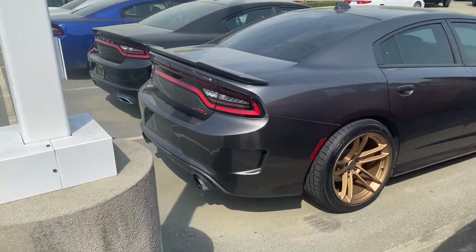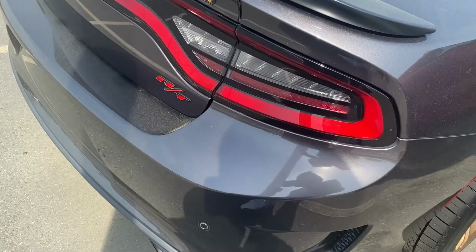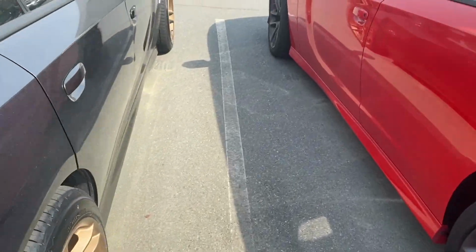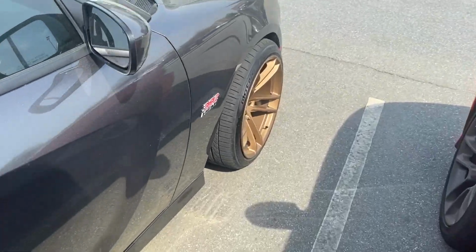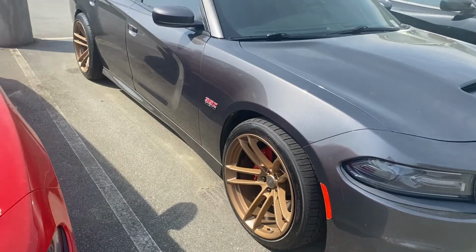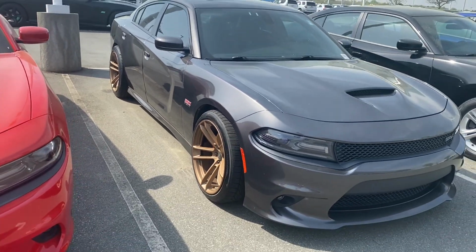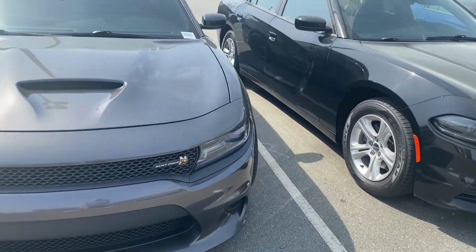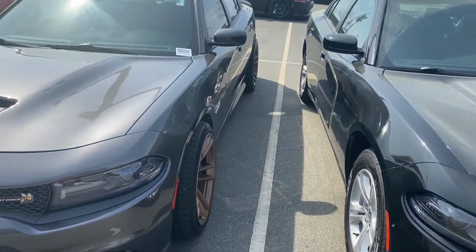That's an RT. What? Hold on, bro. RT Scat Pack. It is 6.4? Oh, it is a 392. Maybe they were about to put a wide body kit on here, because they're poking like crazy.